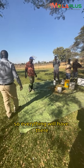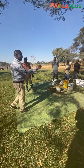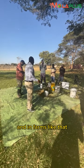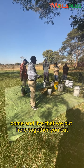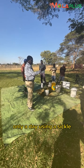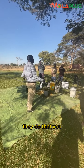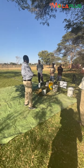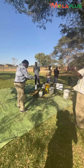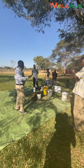So everything you have in terms of cover, everything you have in terms of grass that you can get, I can tell you, just ask young men to go and cut green grass for you, even along the road and in farms like that. Let that be put here together. You cut grass enough for a month in only a day, using a sickle. You know sickles? Yes. You hire labor for a day or 2 or 3, then you make your silage for an entire month. Then you will just be scooping and feeding. Just make sure that you set aside silage making days, 3-4 days a month.